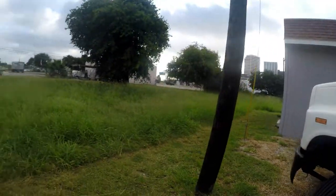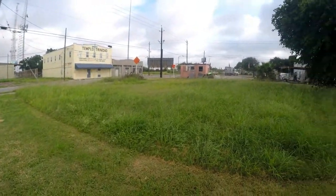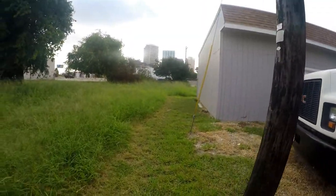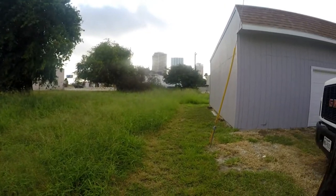Good morning, guys. It is Friday morning. We are back here doing the empty lot here in downtown. And I'm gonna get my dad on the Gravely today and have him do a little bit of training here on this lot.